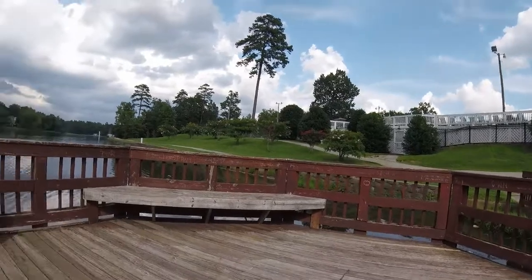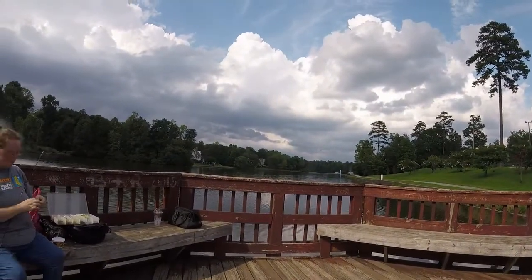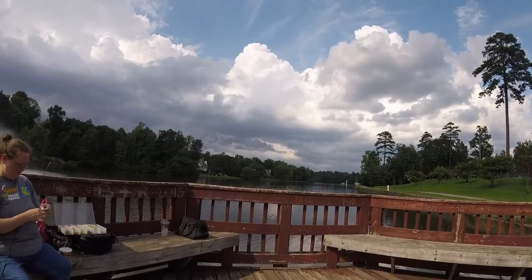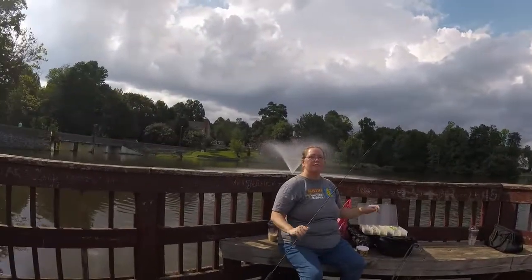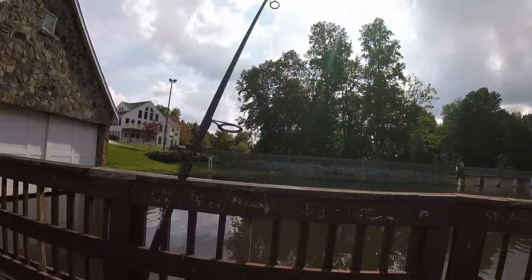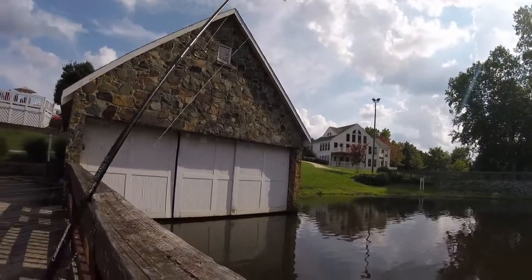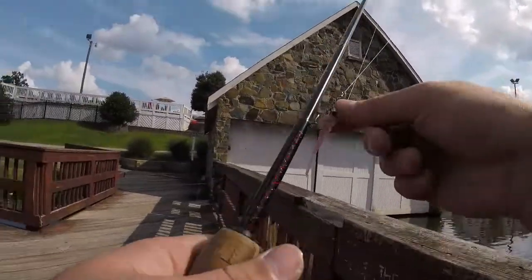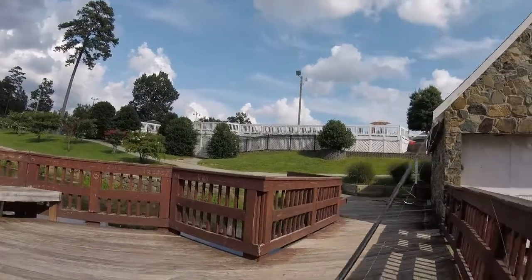Alright, so it's day two of our weekend together here. We're at a place called Adams Farm Pond. Haven't fished here before on the channel. Got a nice little fountain that we're going to be aiming at, obviously. I'm going to try over here really quick near the boathouse first, though. We got some nice structure. It's a little public water park slash pool up there.